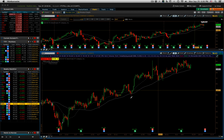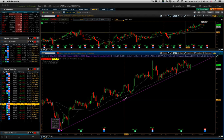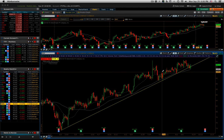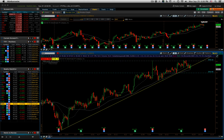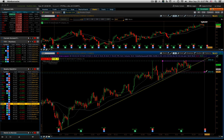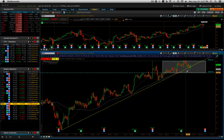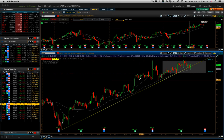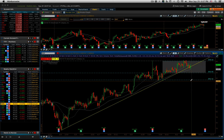MJN. This was one that was on our list a couple weeks ago. We got the breakout. We missed it. And guess what? It's back on our list. So here's your stop levels, breakout levels, and here's your consolidation. You're looking at something breaking out over 98, and then I would probably either use 93.95, or if you want to be a little more conservative, it's within our criteria for our stop, 91.42.